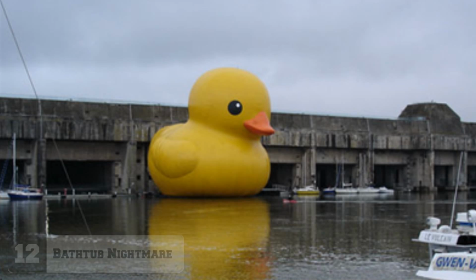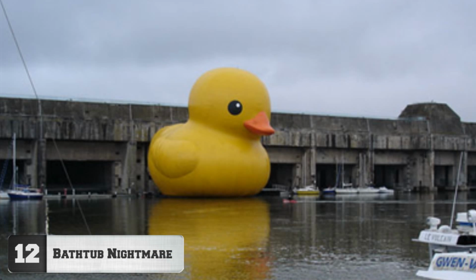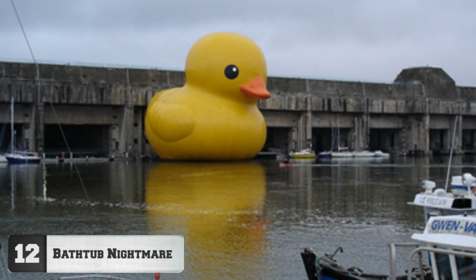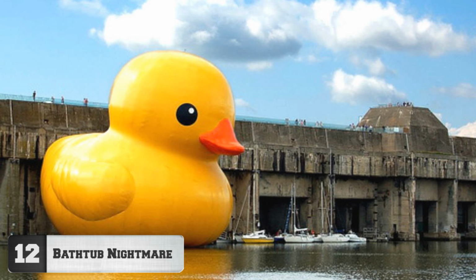Number 12. Bathtub nightmare. Okay, so this one looks like some joker practicing their reflection effects by cutting and pasting this ridiculous rubber ducky into a harbour full of boats. But no, a crazy artist did it the hard way, creating an actual 100-foot long rubber ducky and sticking it in the water like it was God's bathtub.